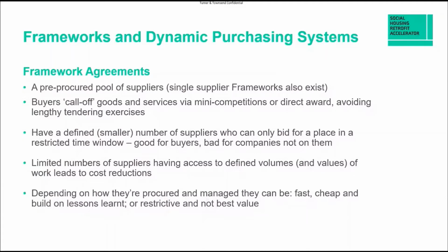From a time perspective, and again, delivery is critical to SHDF. It is possible that you can directly select a contractor, so you don't have to do an additional tender exercise or a mini competition. And there are pros and cons to both. There have been some recent direct awards that have actually delivered at outturn costs that are better value to the buyer than the rates that a mini competition would suggest would be delivered.